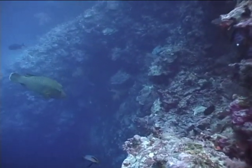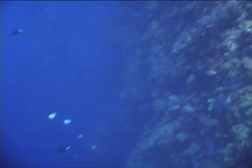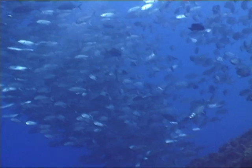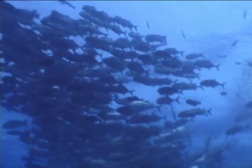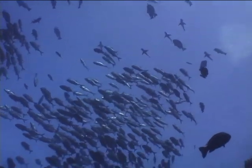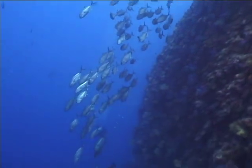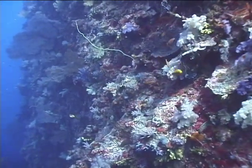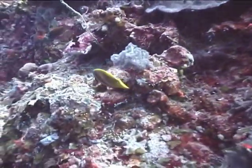Up ahead, a 3-foot Napoleon wrasse. As we get closer to the peninsula jutting out, I look up and there are hundreds of trevally, a type of jack. Here's a black-lipped butterfly fish.